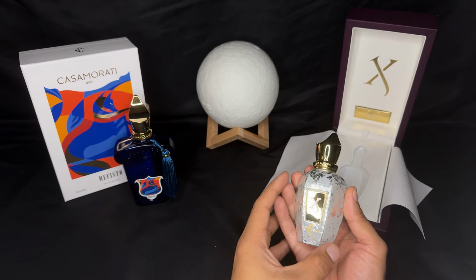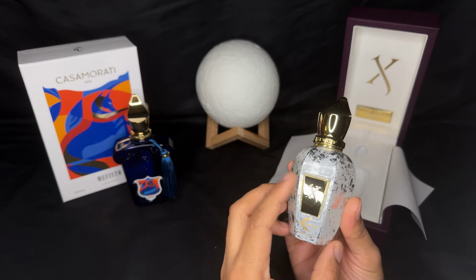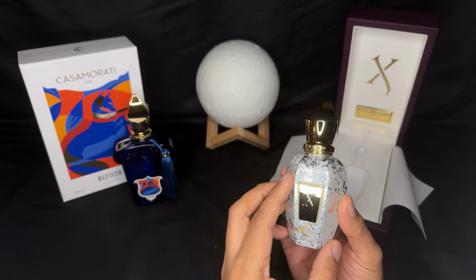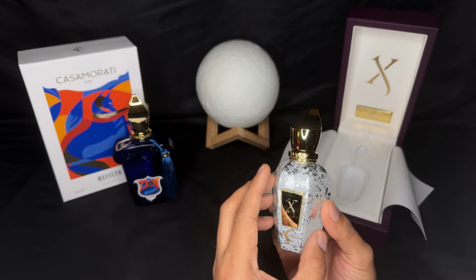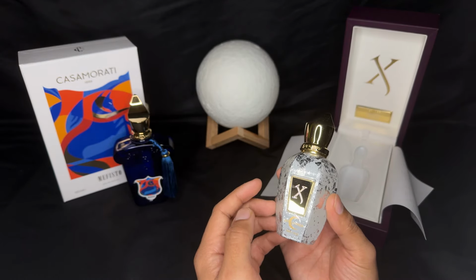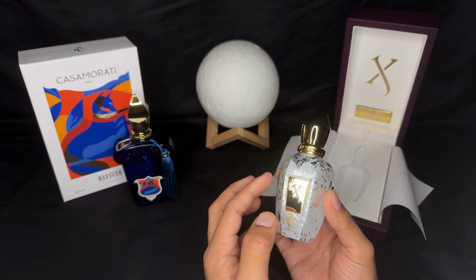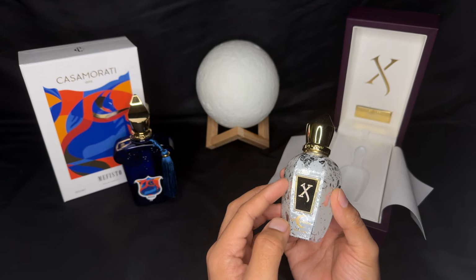Oh wow. So I've seen reviews of this fragrance, and it's described as cold air, like you're on the moon, and many have described this as magical, otherworldly, ethereal, just the whole experience.